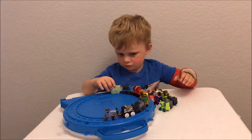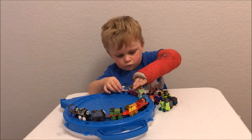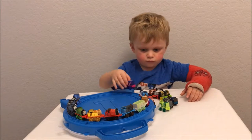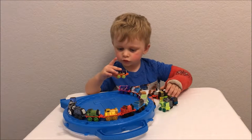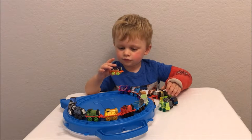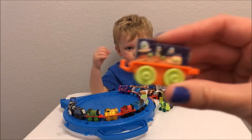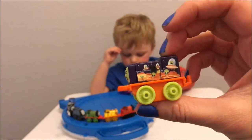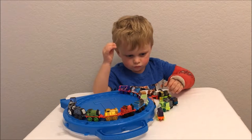You're going backwards. Doot-doot! Aliens on it? Cool! Here, let me show everybody close up. This one's got aliens. Whoa! Here he comes. Whoa.